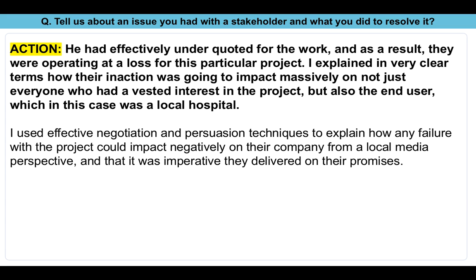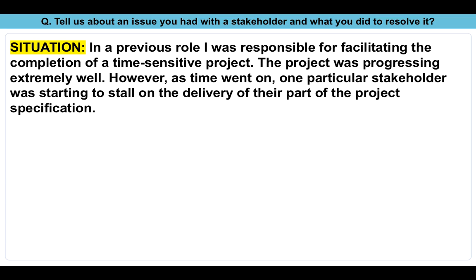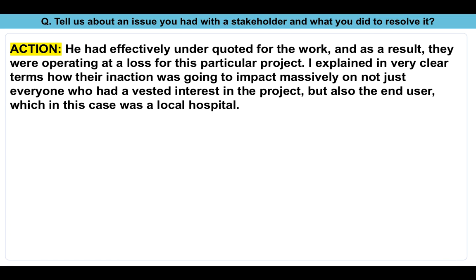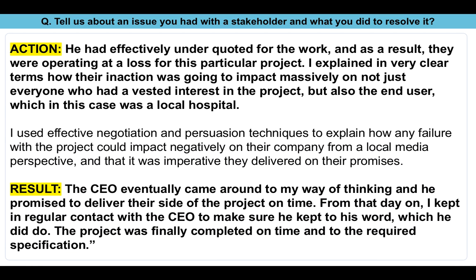Now, if you just quickly look at how I have structured that answer, I have used a common, effective technique called the STAR technique. So you start off and you tell them the situation you were in. You then explain the task that needed to be done. And then the bulk of the answer is the action that you took. And then finally, you finish off with the results of your actions. And in that response, you'll see that I've used a short story that explains how I took ownership of a situation. And I also used effective persuasion and negotiation techniques to get somebody to complete their side of the project, which everybody was dependent upon.